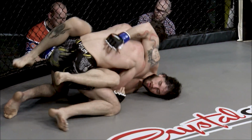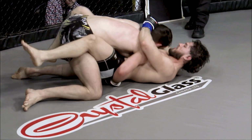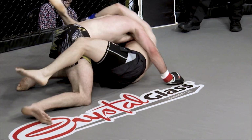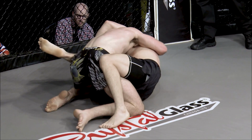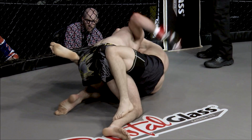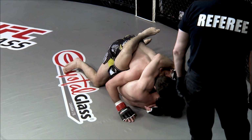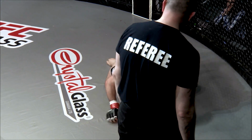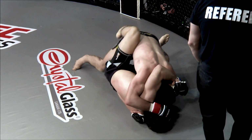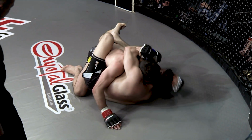Again, looking for that Kimura sweep. But in order for that Kimura sweep to work, it works better when your opponent postures to hit you. Also, you want to get up on your hand, or at the very least your elbow, to post off of the floor. He's kind of trying it from a little flat, and it's going to be difficult to make that work. But at the same time, Moore hasn't given him that sort of posture to work that with.